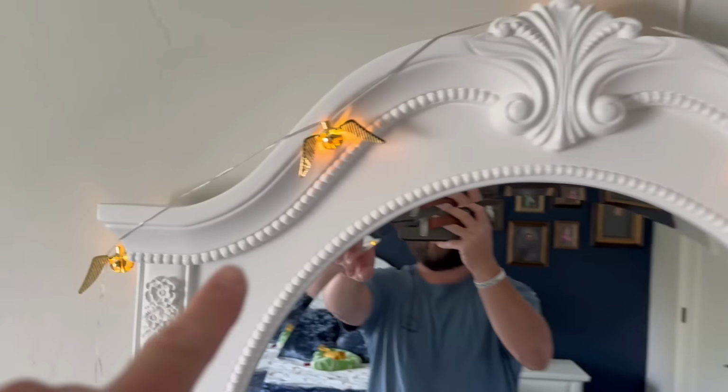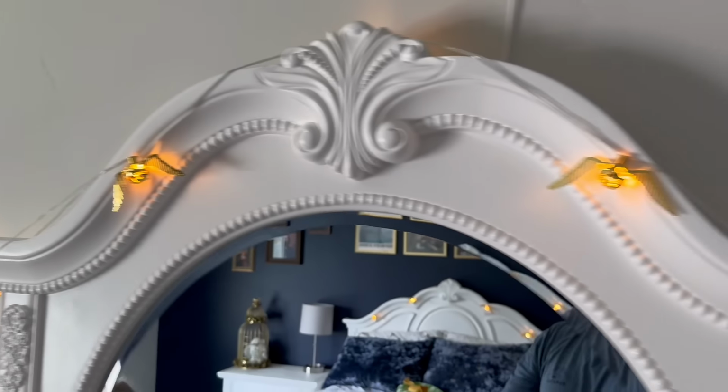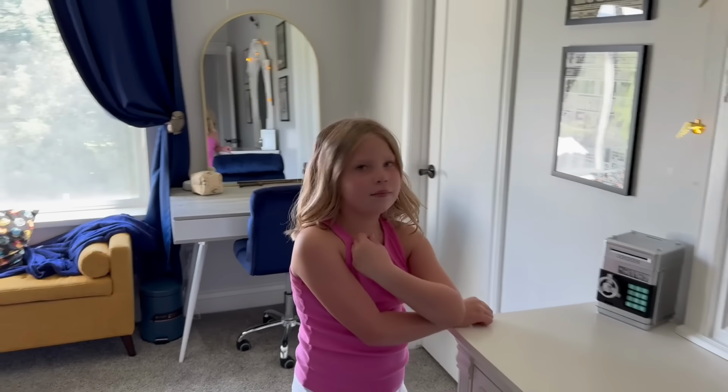Okay, let's show the rest. So we've got, what are these little things called up here? The snitches. So this is cool because at night, she turns these on and they're like little nightlights. Kind of cool, huh? Yeah. All right, show us your desk next.